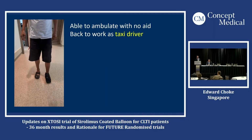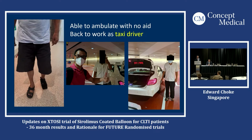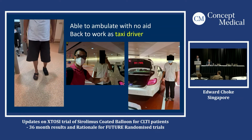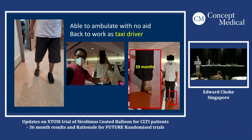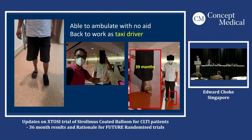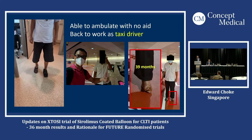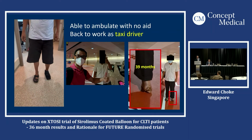And there's quite a nice story to this. When I came back from Charing Cross Symposium earlier on this year, it was just by pure coincidence I met him just as I was leaving the airport. And this is him at 39 months later. You can still see that, although he's coming out and he's not really wearing the proper footwear, he still has got a full healing of his left leg.